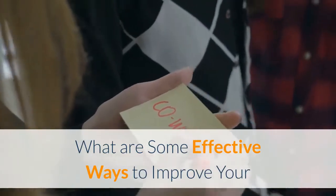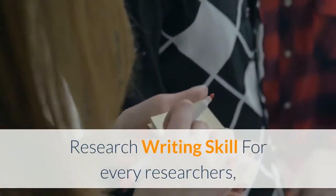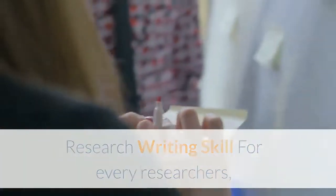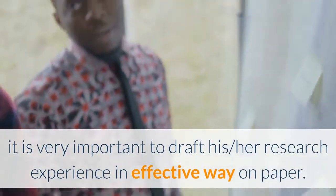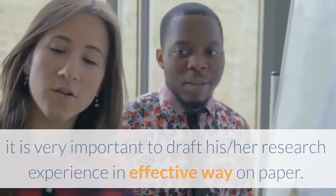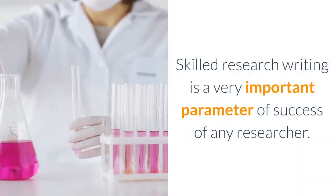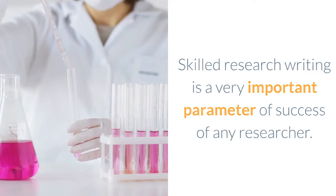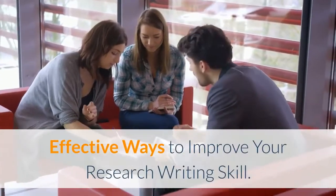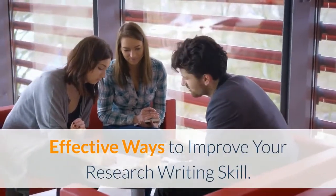What are some effective ways to improve your research writing skill? For every researcher, it is very important to draft his/her research experience in an effective way on paper. Skilled research writing is a very important parameter of success of any researcher. Effective ways to improve your research writing skill.